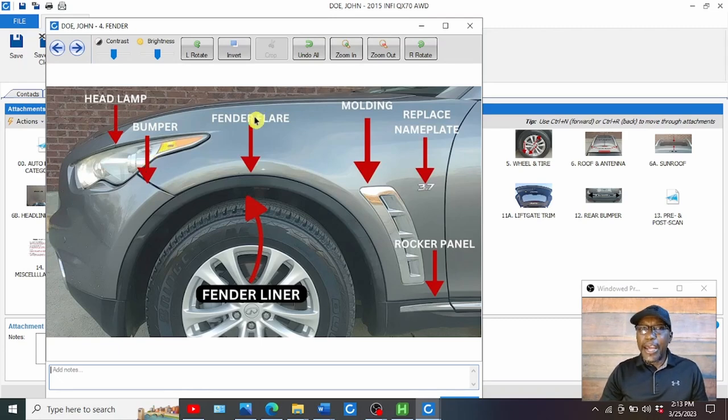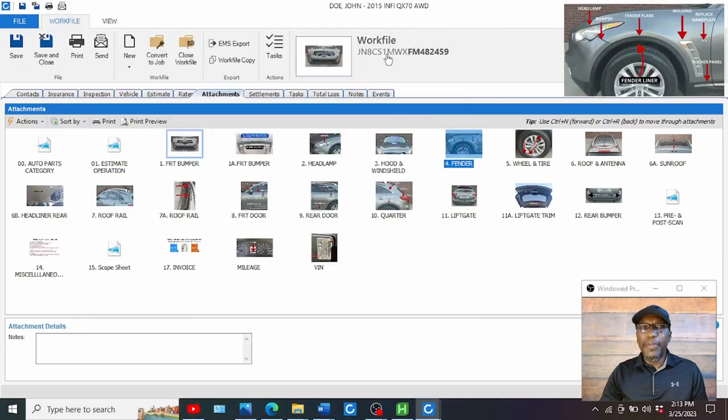The fender liner needs to be R&I. Fender liner here needs to be R&I. The fender flare needs to be R&I. The molding, which is called the vent grill, needs to be R&I. And you notice the nameplate, the 3.7, needs to be replaced. It's a stick-on, okay? The rocker molding needs to be R&I in order to get paint on the bottom side of the fender. So let's go back to our estimate.